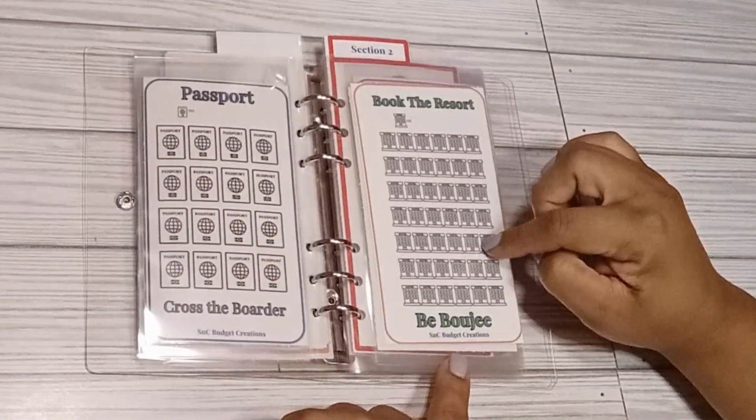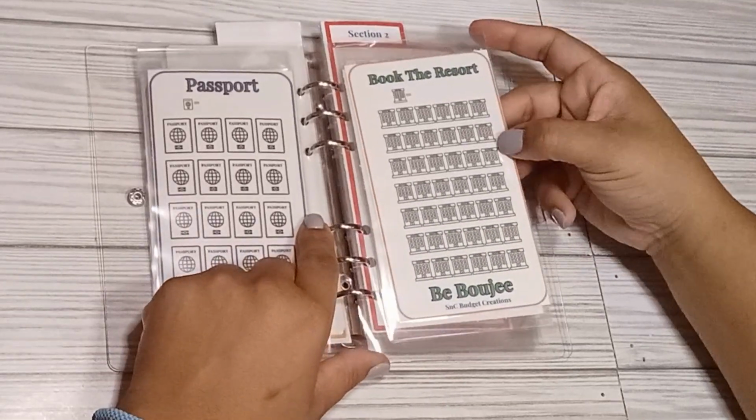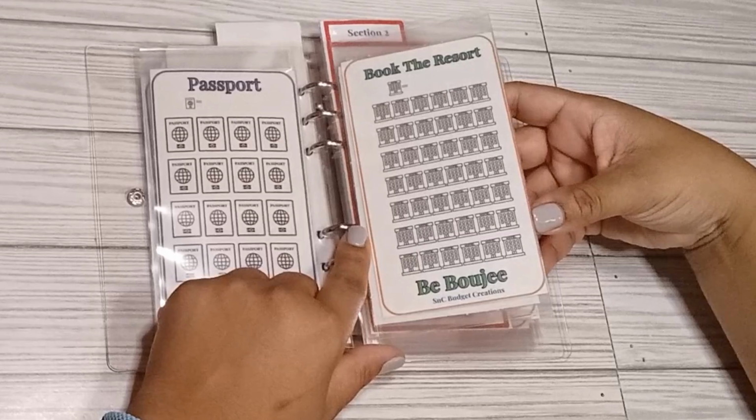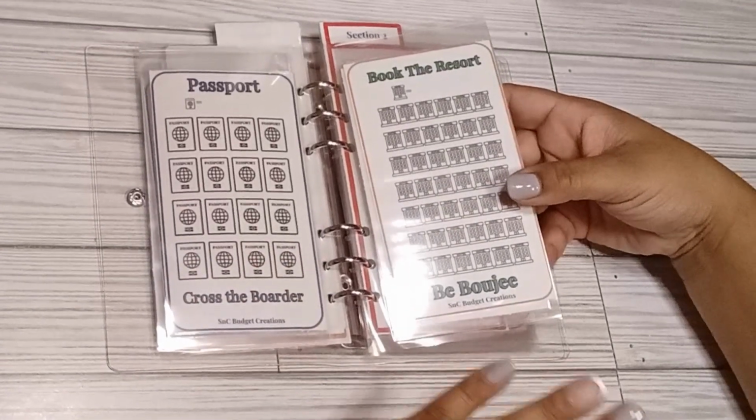And then again with book a resort, be bougie, because you know whenever you get a resort, they look nice. Okay, so I thought that this would be a really good thing, especially since you want to make sure that you have a place to stay whenever you go somewhere. Okay.